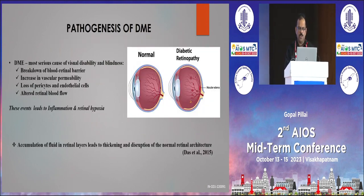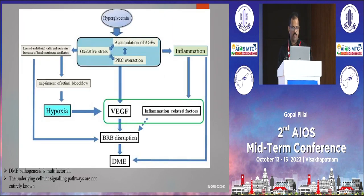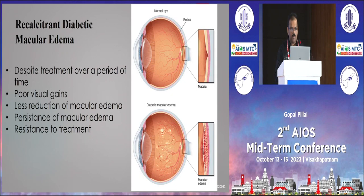So we all know the pathogenesis of DME. It's the breakdown of the blood-retinal barrier and increase in vascular permeability because of loss of pericytes and altered retinal blood flow. And finally, it is one molecule, the molecule of the 2000s, which is VEGF, the vascular endothelial growth factor, which is a central pillar in the development of fluid or hard exudates at the macula. So we have laser photocoagulation, we have intravitreal injection, we have vitrectomy. These are the cornerstones of the management of diabetic macular edema.